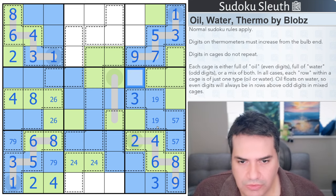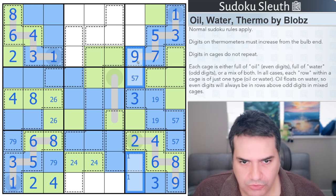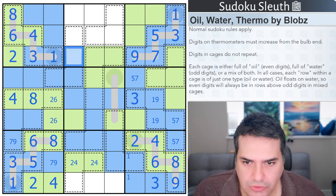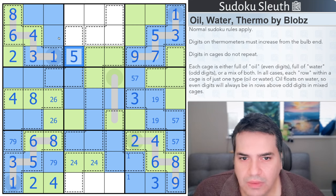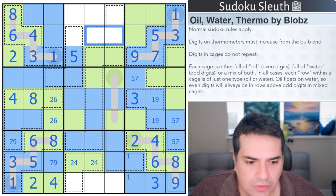This 5, 7 is in here. So there's another 5, 7, and a 1. Is that 3 odd digits? Yes, it is. That's all even. That's got to be an odd digit as well, and it's got to be a 5. These 2 have to be the same parity, because that's the rule set. And I need 2 more odd digits. I've only got 3. These are odd.